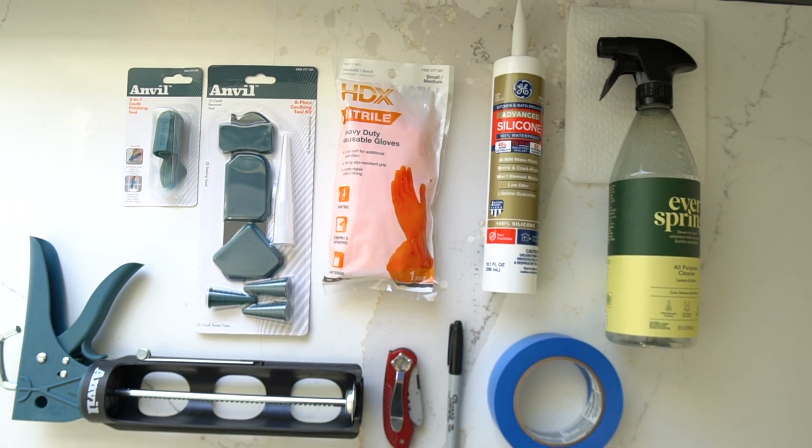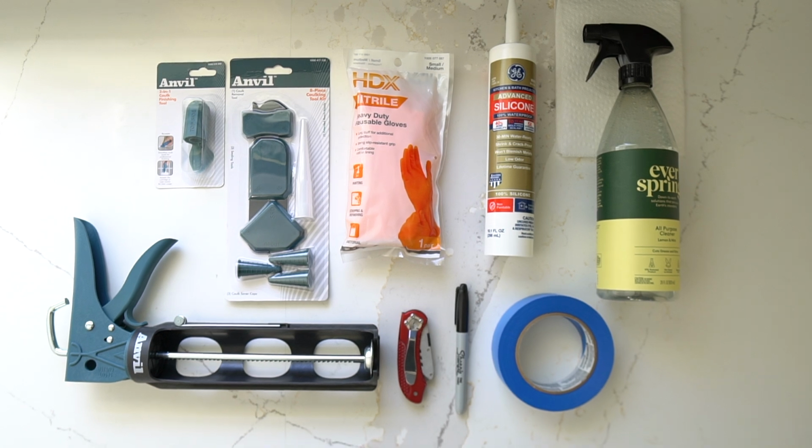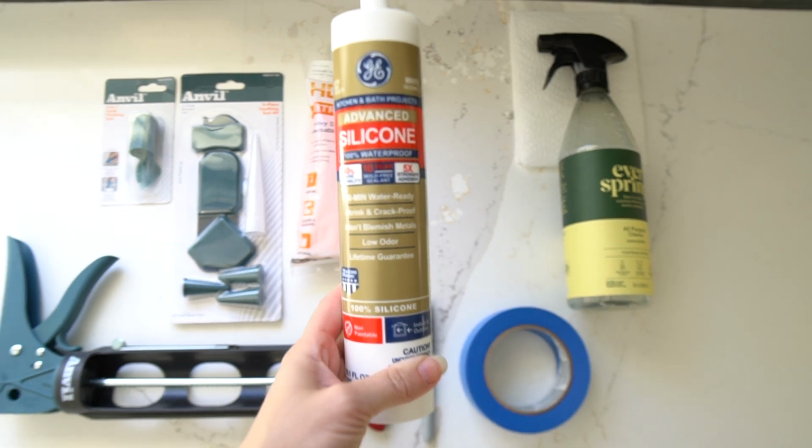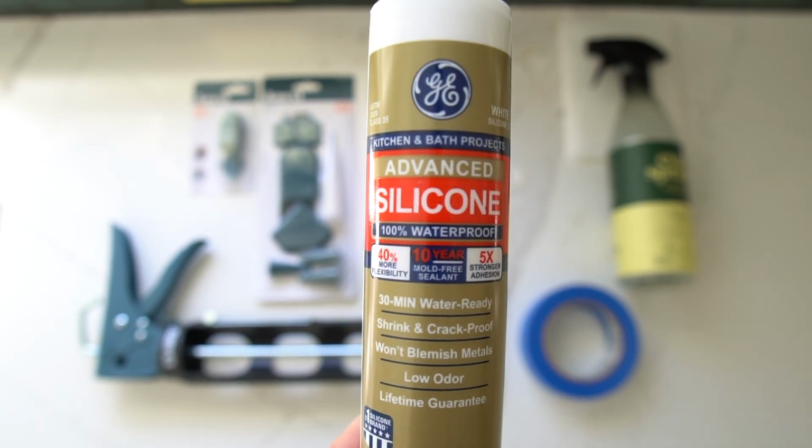We recently finished our kitchen renovation and I have yet to seal the joint between the countertop and the backsplash. So I'm going to demonstrate that today using GE's Advanced Silicone 2 Kitchen and Bath. For this project, I'll be using a dripless caulk gun, utility blade, permanent marker, painter's tape, an all-purpose cleaner, paper towel, latex gloves, and some soapy water.